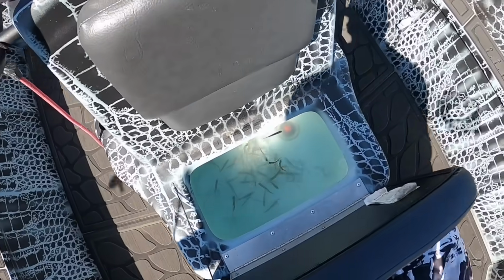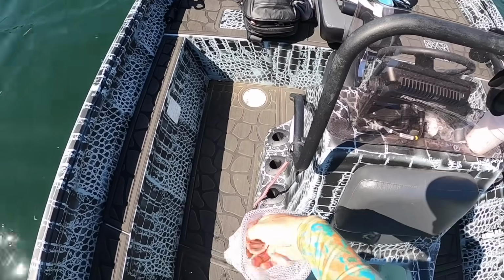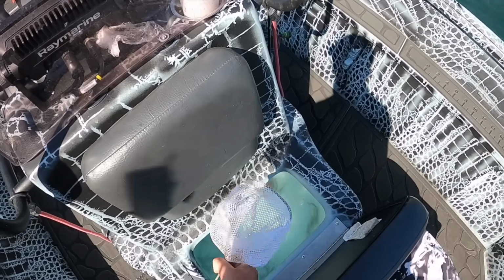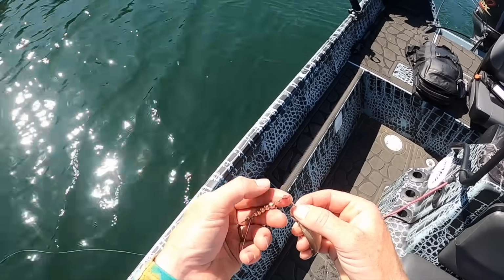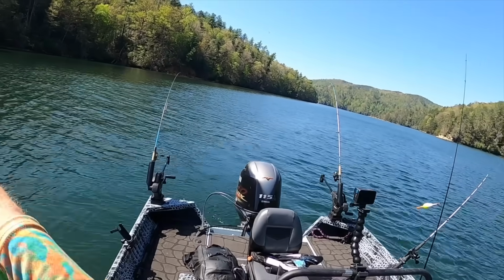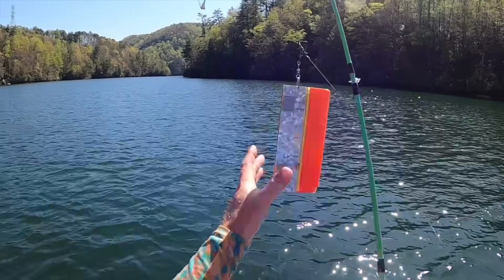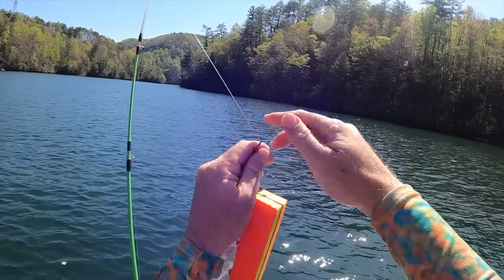Get another minnow out. Grab an unwilling participant. Hop back in there. There we go. I'm hooking them right through the bottom of the jaw, up through the nostril. What is that little red tag right there? Somebody know what that is? I'm not very well versed in all this trout fishing and stuff. I don't know. Is that just like an indicator, a flasher, if you will, or something? I don't know. Somebody tell me.